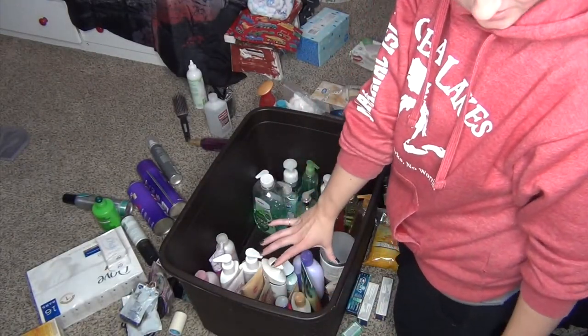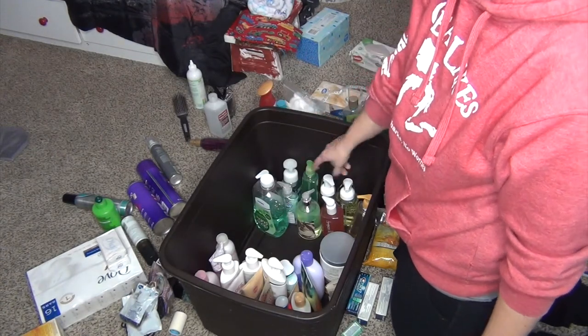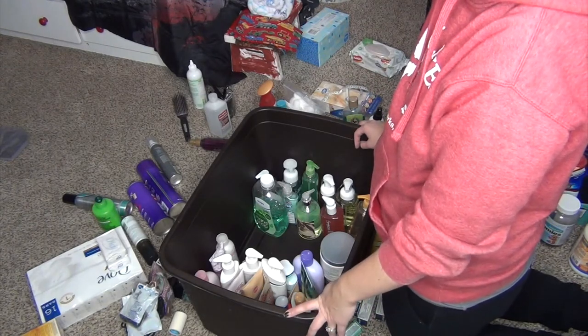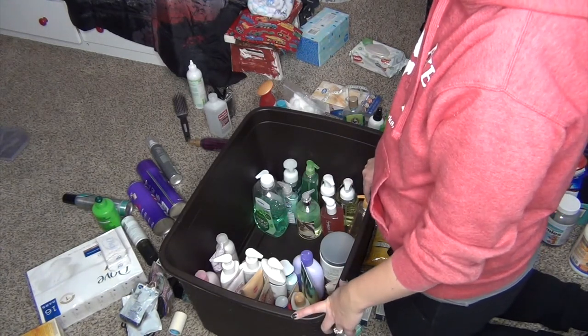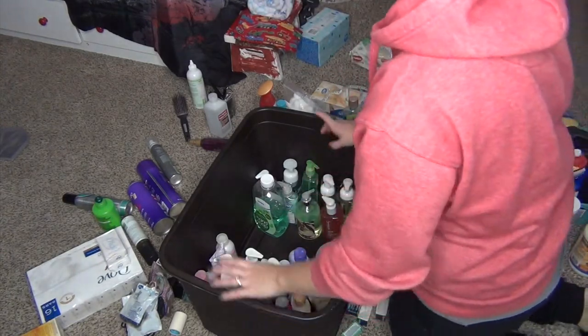Lotions here, there's a ton. Hand soaps here, and then I think I'm gonna put hair products in the center. I don't want to fill this up so much that I can't see things, but I really think that I need to fill this up because I think it's gonna make my life a lot easier when I'm ready to use stuff. So yeah, I'm gonna put hair products in the center here.